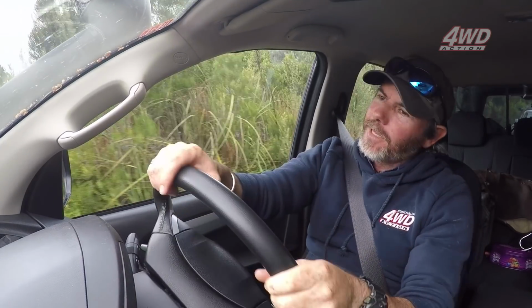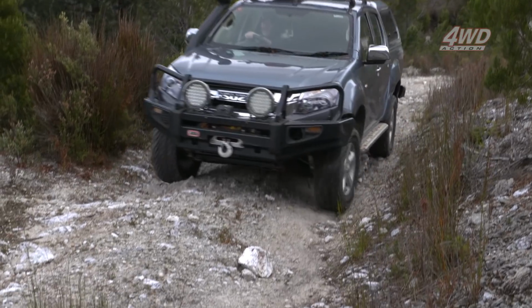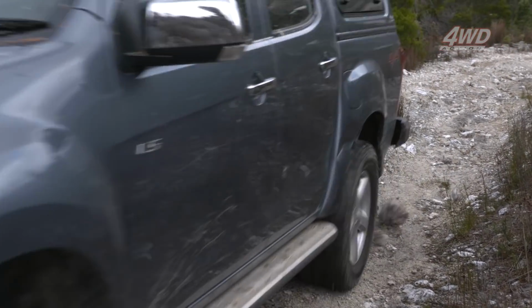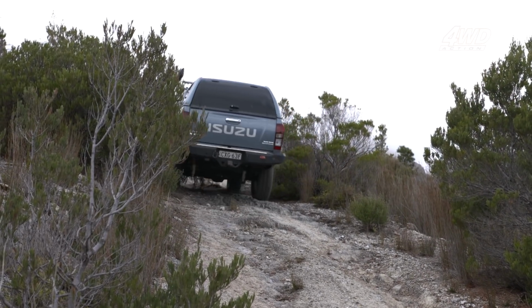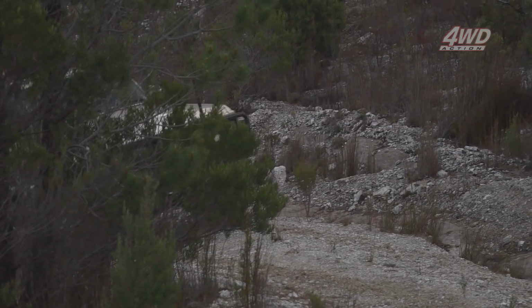I tell you what, the tracks out here are so darn steep in places, and really shaly as well. Slow and steady. I'm just trying to keep the momentum up, but at the same time, really minimise wheel spin. Also trying to pick a line here. For me, trying to really concentrate on the high points on the track and drive over the high points as opposed to dropping a wheel in a rut and potentially losing traction.